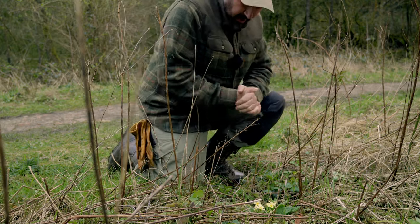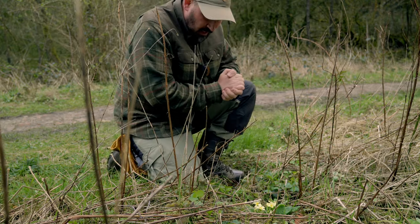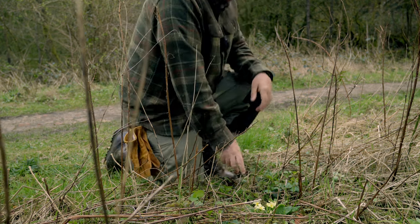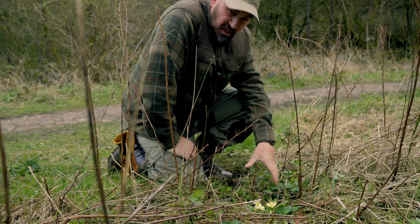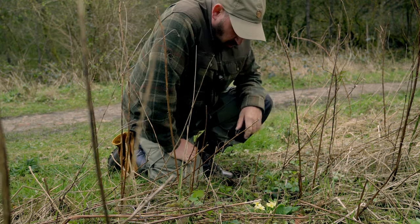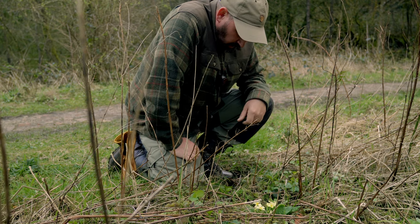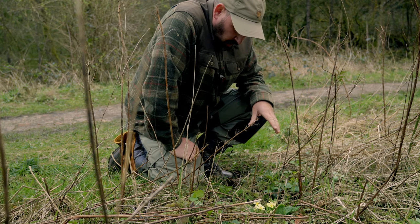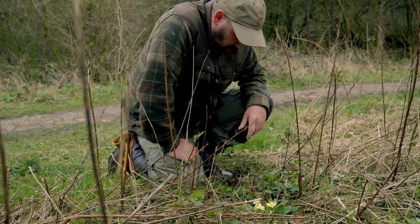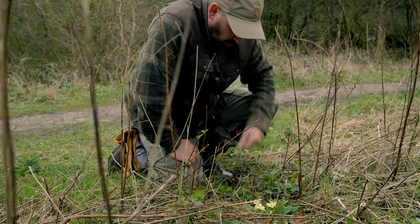Now then, ladies and gents, the next wild edible on the menu is the evening primrose. The evening primrose is a pretty common wild edible. Again, you'll probably see this sometimes sprouting up in your garden with its yellow or green, crinkled, cabbage-like leaves. The edible parts of this plant are the petals from the flowers, or the full flower. The leaves are also edible.